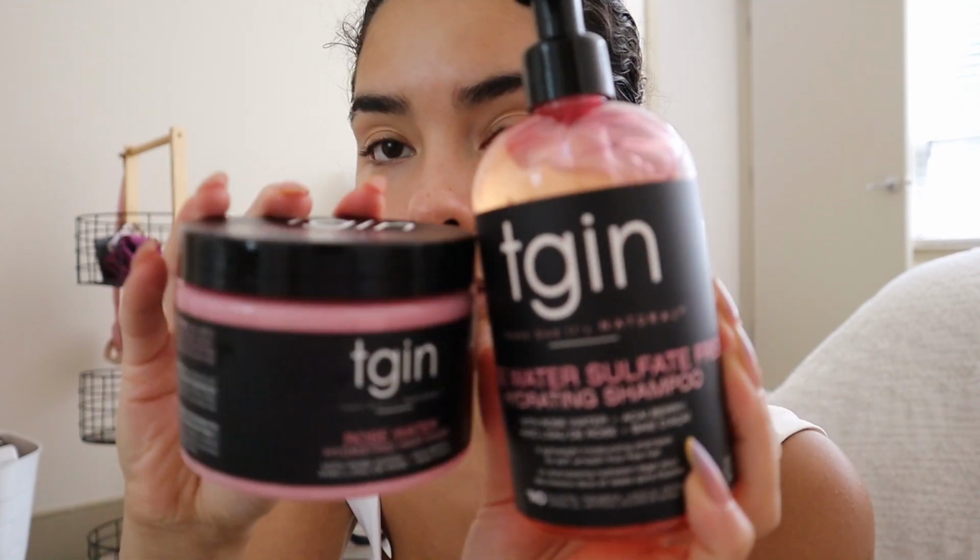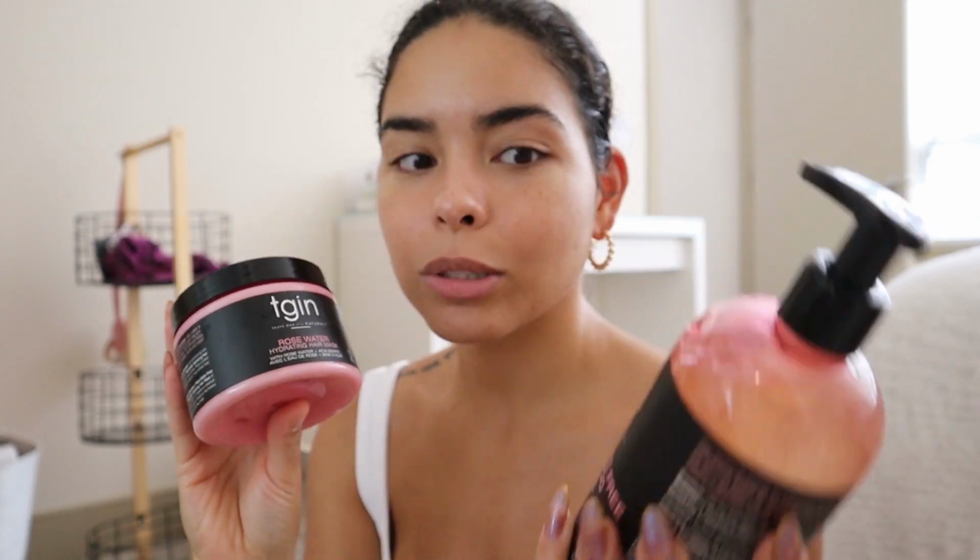Just got out the shower. I used the hydrating shampoo and the hydrating hair mask as my little conditioner. These really surprised me. If you guys know, I mentioned this plenty of times, I don't really like the scent of rose water, so I was a little bit skeptical trying these out, literally just based off their scent. I didn't know if I would really like them because I'm very sensitive when it comes to different scents. I don't even wear a lot of perfume. I have unscented lotion, unscented everything, so rose water always throws me off.